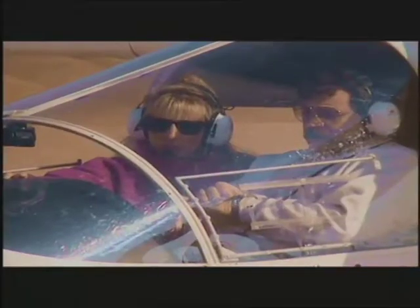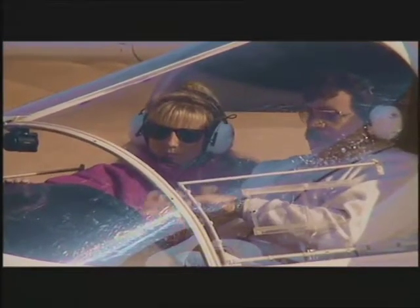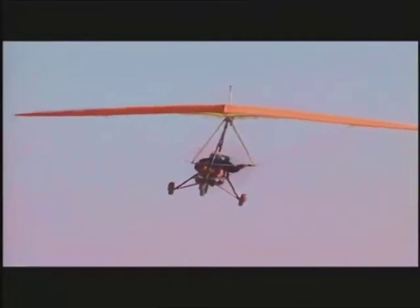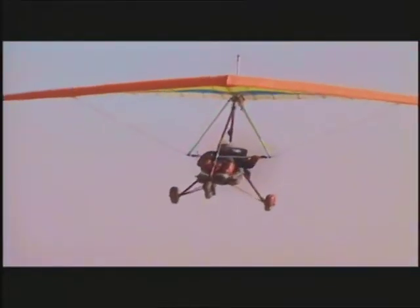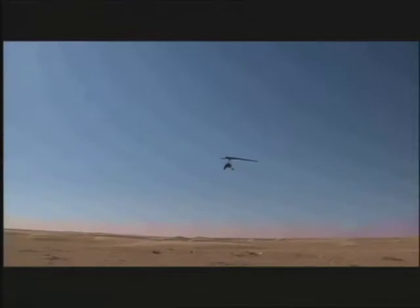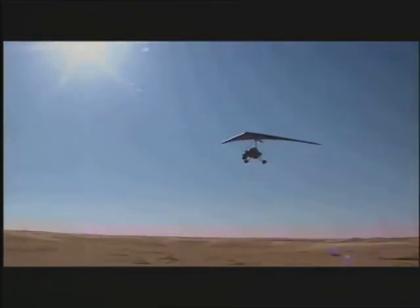We taught a girl yesterday, and it was her first time, and she was in the front seat, and she piloted immediately. And it's fantastic. It's impossible to discover the desert like this, because you can fly just 3 or 4 meters over the sand. It's fantastic, very beautiful.